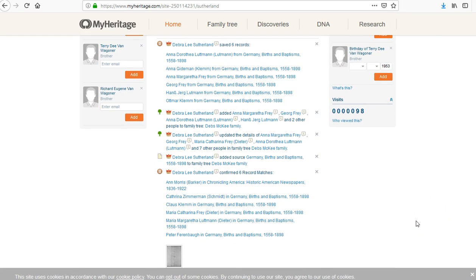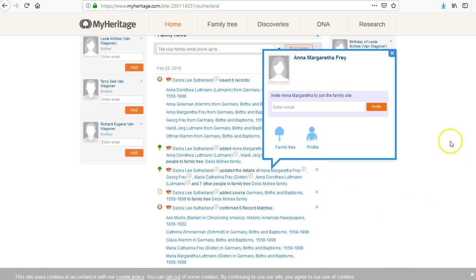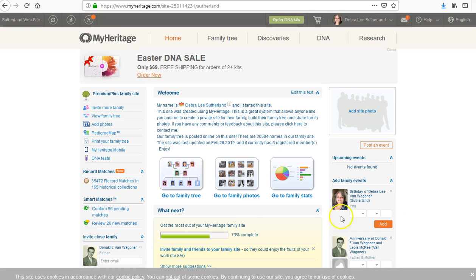MyHeritage gives me lots of little clues. It tells me people that they've got uploaded data details on a family member. They tell me if I've got DNA matches or if I've got record matches. So it's pretty much pending. 26 new matches, confirmed 96 pending matches. I've got 35,000 record matches and 165 historical collections. So I need to go check those out. I just haven't really been into MyHeritage for a while. So there's lots of cool things about each site. It just depends on how much money you want to spend. But I spend more money in Ancestry than I have any other site.